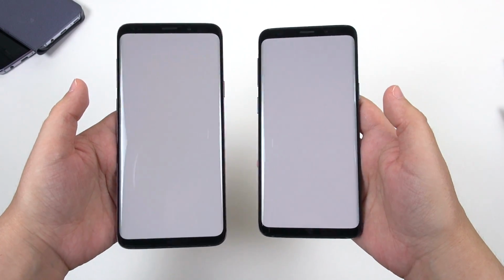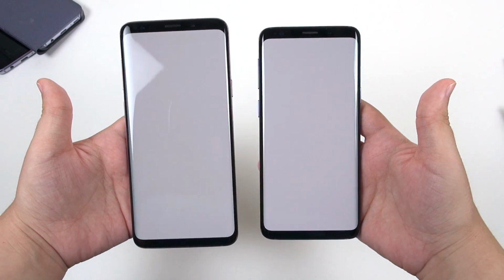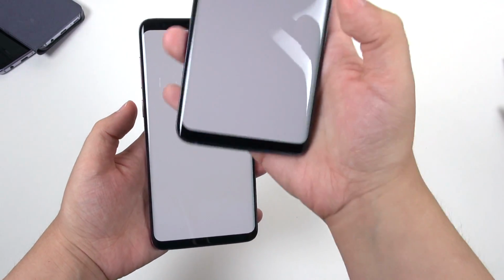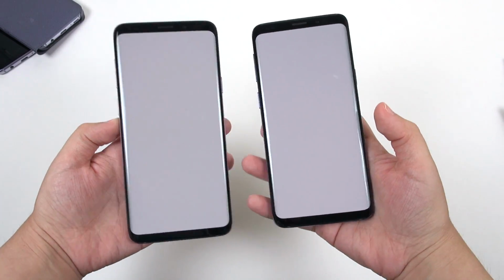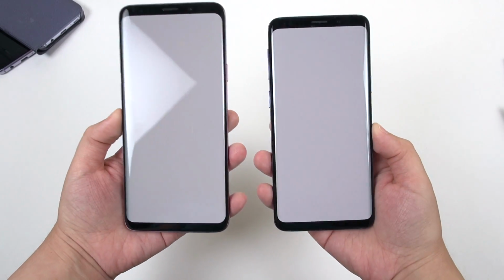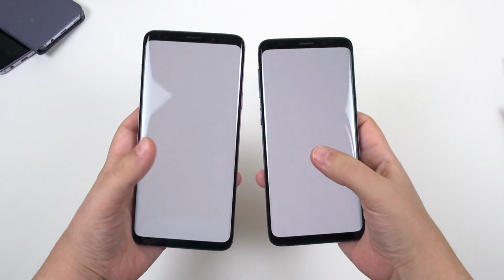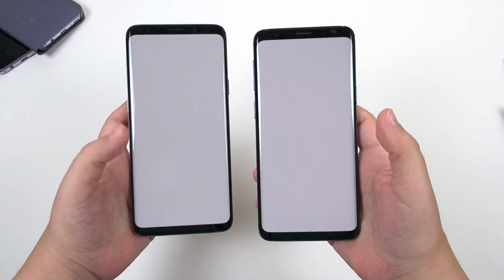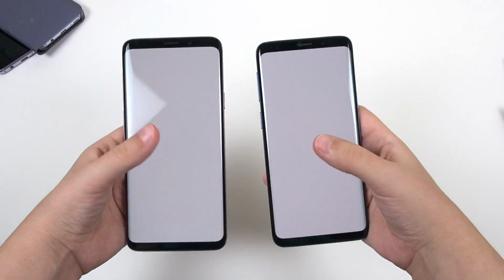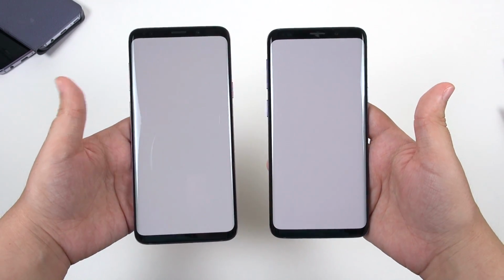And also that pink awful display issue seems to be no more. I don't see any pink on the edges. I don't see any pink splotches like I saw in my Galaxy S8 units. So it looks like Samsung has fixed that issue, and I'm very, very happy. Now between all of them, I can see that there's a little bit of variation in the white points, but it's very, very slight. So let me know what yours look like, but from everything I'm seeing, it's very promising.